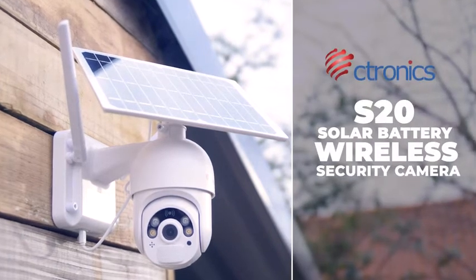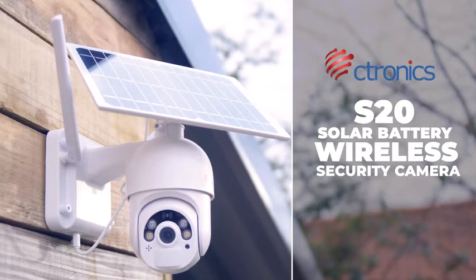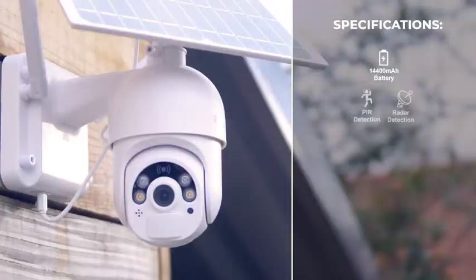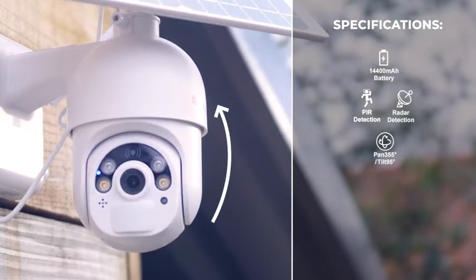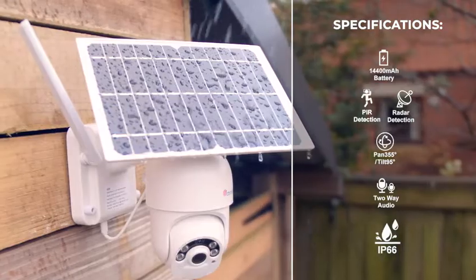Introducing the Ctronics Solar Battery PTZ Wireless Security Camera. Specifications include a solar-powered fully rechargeable battery, PIR and radar detection, 355-degree pan and 90-degree tilt, two-way audio, and IP66 waterproof certification.